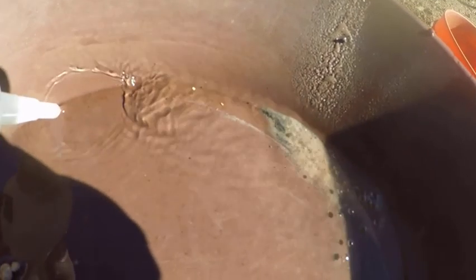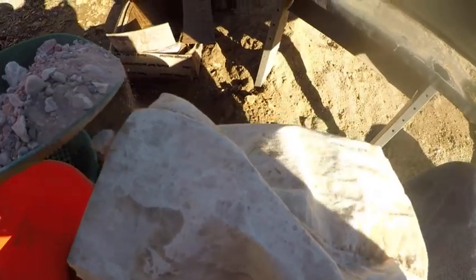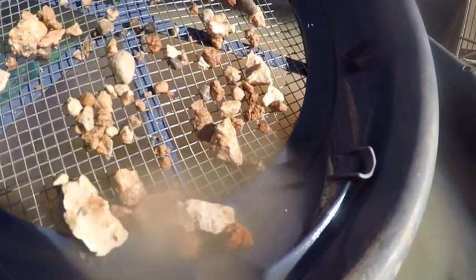All right, very nice. Okay, yeah, there's a couple real small ones, a couple bigger ones, so I'm going to just suck them up. A couple over here, too, so there's quite a bit of real microscopic stuff. Interesting stuff.